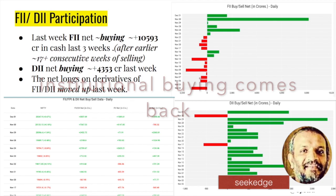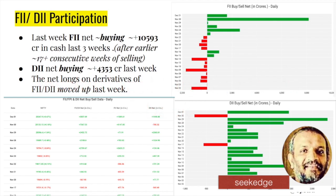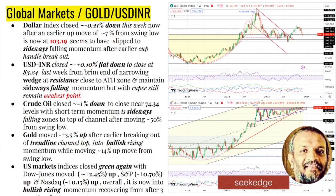Look at this, FIIs bought 10,600 crores last week. It's consecutive buying for the last 3 weeks, after 17 or 18 consecutive weeks of selling earlier. So FIIs turning to buying is very, very positive. DIIs are also buying 4,500 crores. That's the reason why the market has moved up. Net longs in derivatives for FIIs and DIIs have also moved up. So institutional smart money has come back, which is very positive. That's why the market is moving up.